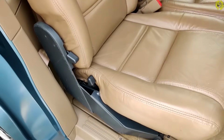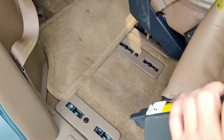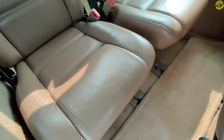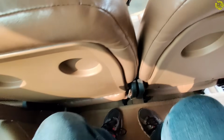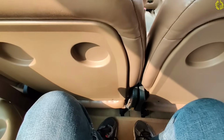So if you would like to get on the back here, you would use this lever. And look how much space you got to get in. Very spacious. And then you can come in. Okay? And if I go all the way to the left, so me being 5'7", actually, I fit very well. I have still plenty of space for my legs. So if you were 6 feet, you would still fit pretty well.